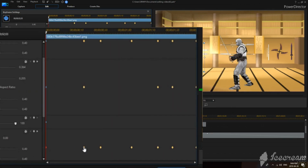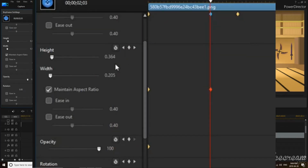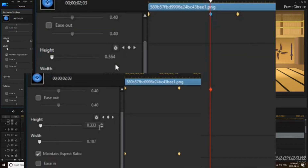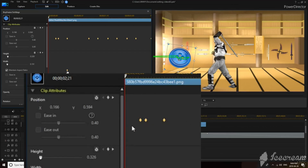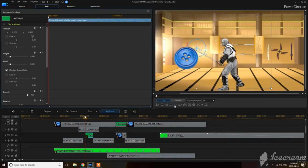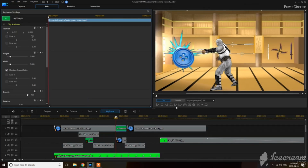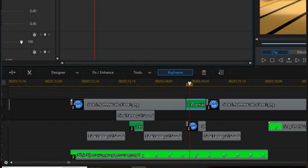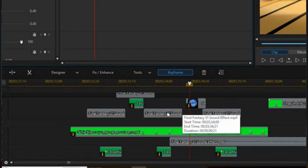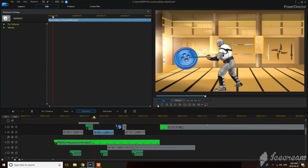I've made it so it not only moves to the left, but rotates as well. Also, I reduced the size since it's been hit from the left and should be moving further away. You can see here, I also altered the shape for a little added bonus. The sparks I used from another green screen video. Only the 4th one is on the back side of the button, so it goes above on the timeline. Now the sound effects I used are from Final Fantasy VI, obviously.